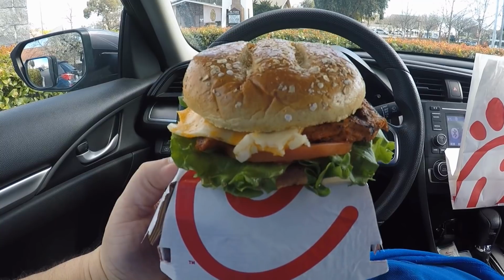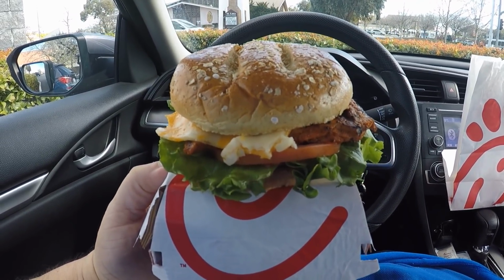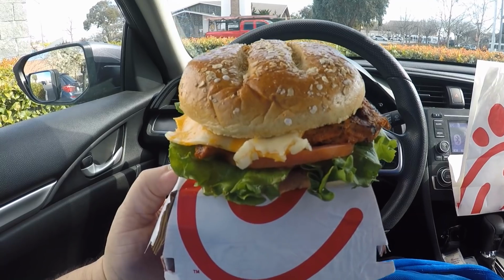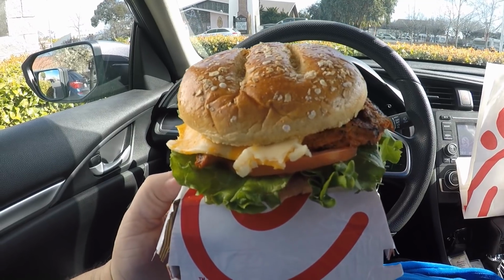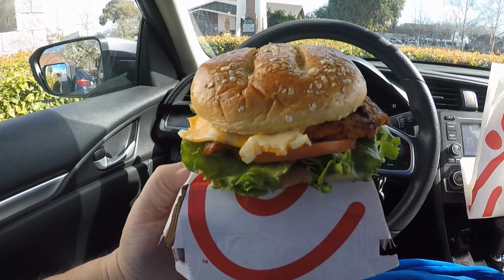And I got the combo. It came out to like $11.69. I got a large Dr Pepper and some fries with Polynesian dipping sauce. So yeah, this is the new grilled spicy chicken deluxe sandwich from Chick-fil-A. Gobble, gobble, gobble.